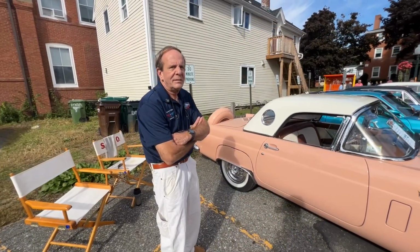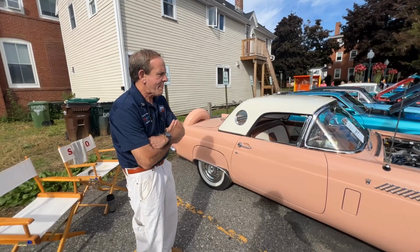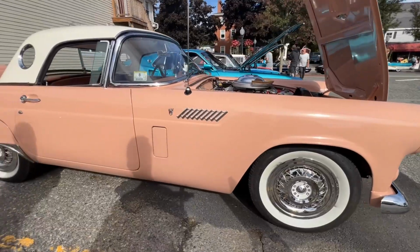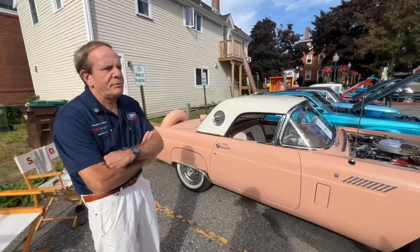All right, folks, we're here with Rick, and Rick's got this really sharp 56 Thunderbird, and it's a pretty rare color, Rick. So tell me about the car. So it's a 56 buckskin tan. That's what it's called? Okay. Yeah. Supposedly there's less than 500 of them made in that color. It's only a 56 color.